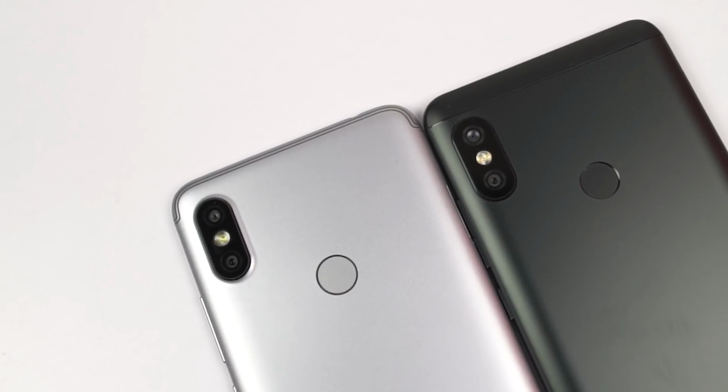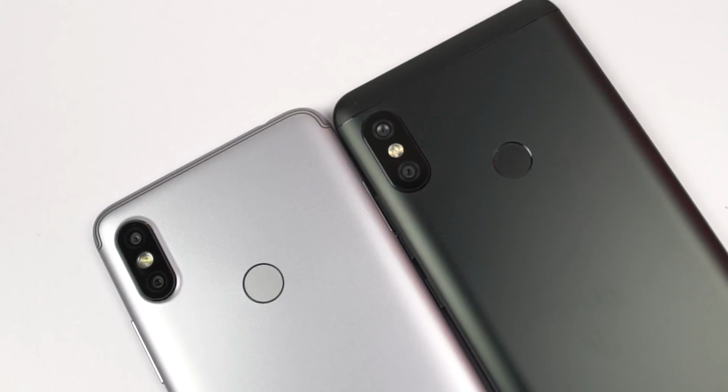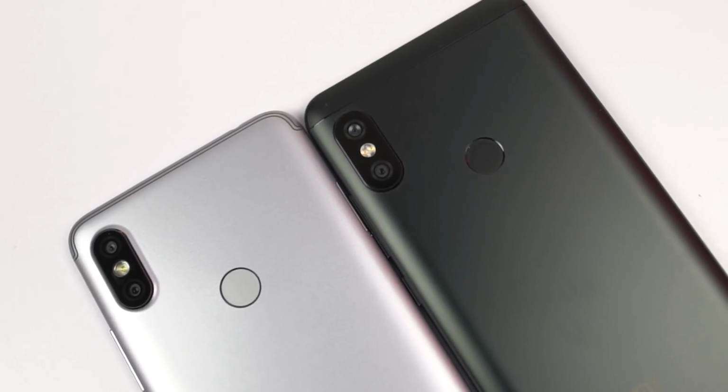Hi there guys, I'm Nikhil from GreedyTech and this is the camera comparison between Redmi Note 5 Pro and the Redmi Y2. Now here are the specifications.